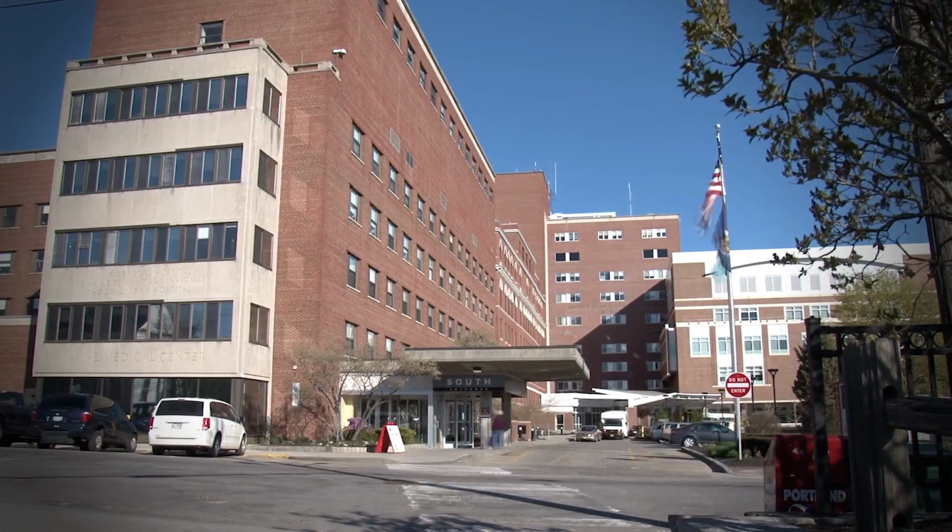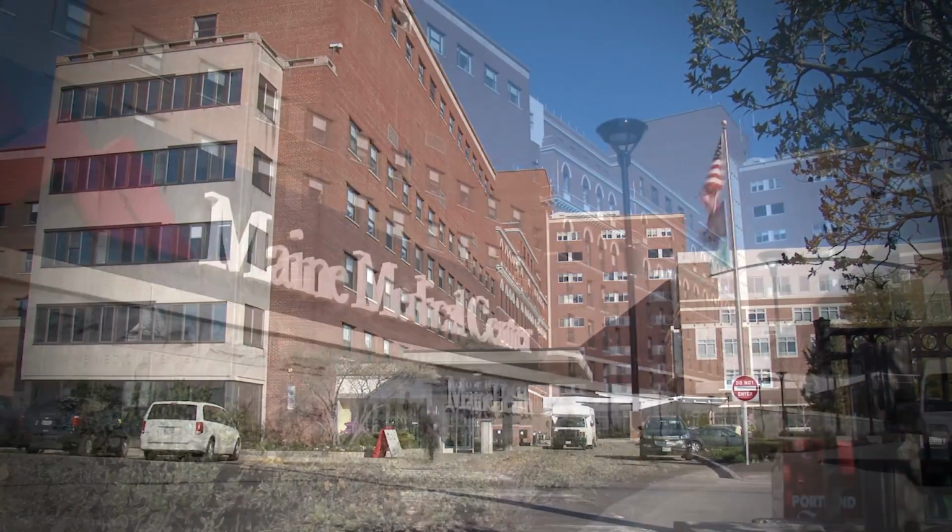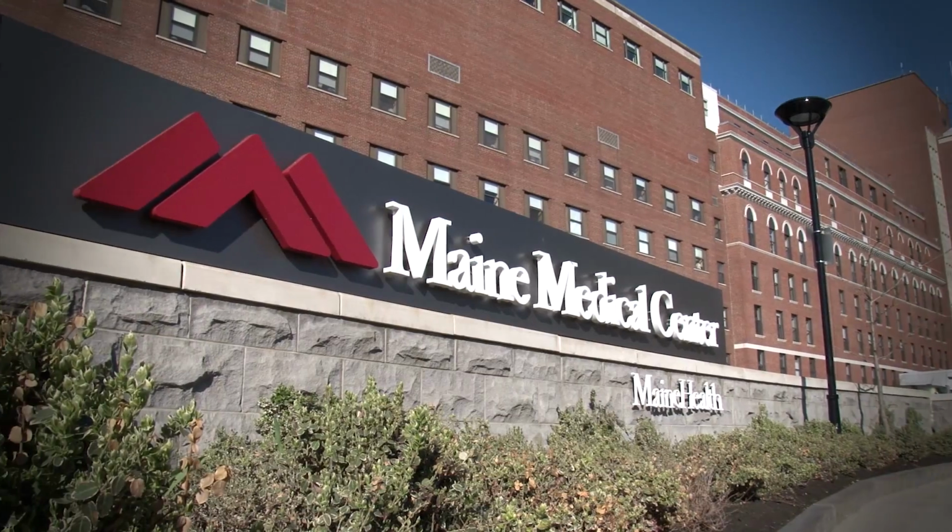We are the only hospital in the state of Maine that has the ability to do thrombectomy in the brain. For acute stroke care, there is nothing available in the United States that we do not have available at Maine Medical Center.